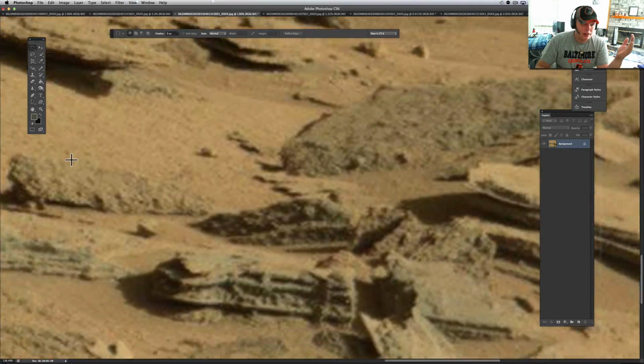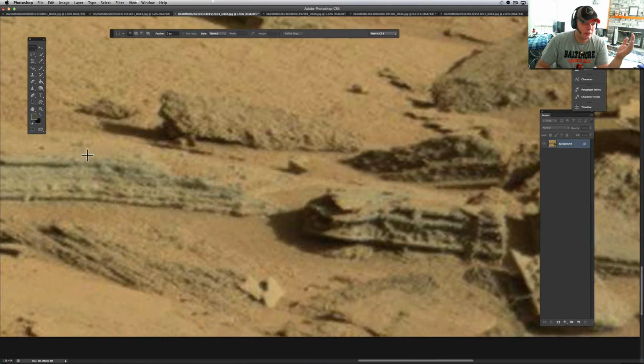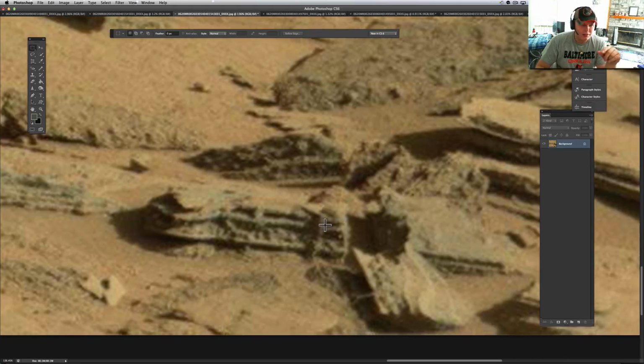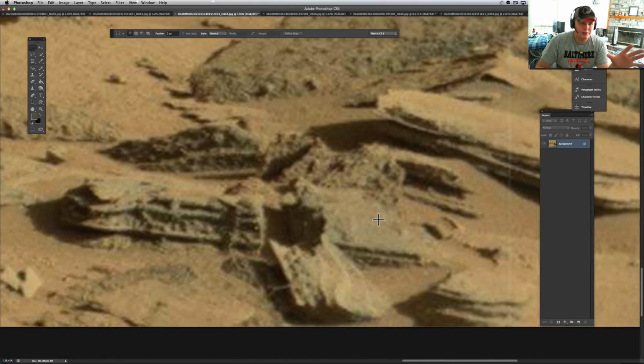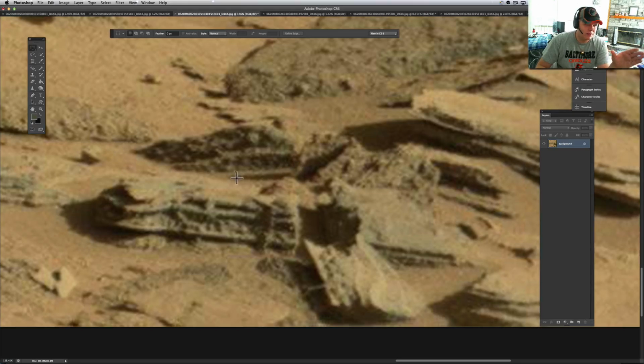So maybe in one of these photos it would be different. I look at some stuff like this, and this thing right here does look like a little monkey holding something, and I'm going to show you in a second. And over here, I don't know what to say about this other than there's symmetry in it. It looks to be like a little animal. This looks like a possum head coming out.